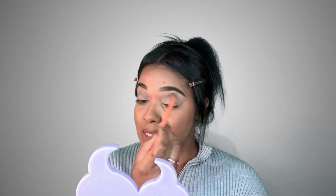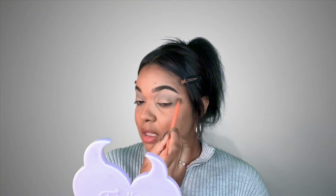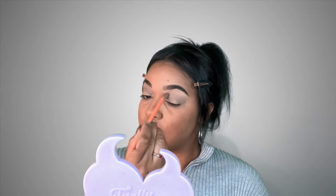So let's repeat the same on the other side. Again, this is Toparazzi, and this is a Morphe FF3 brush that I'm using to blend into the crease. Very interesting. I don't know how I feel about it yet. I normally like more warm tones on my lid, like with my skin tone, but let's see where it takes us. I'm not hating it, so we're off to a great start.